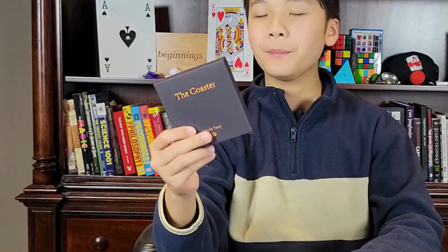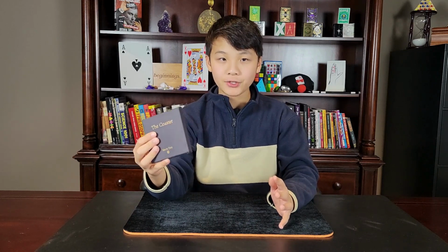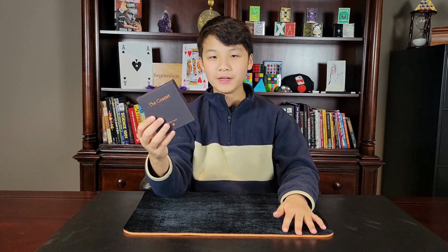This is the coaster by TCC Magic and Terry. It's a specially designed coaster, and it'll allow you to do some amazing coin penetrations. Is this effect a game changer? Stick around to find out.